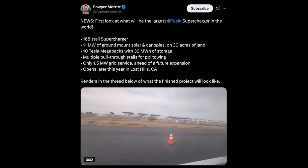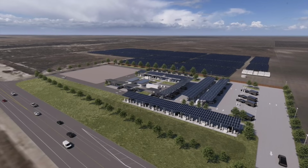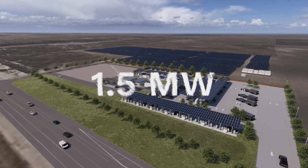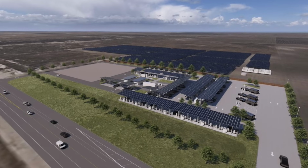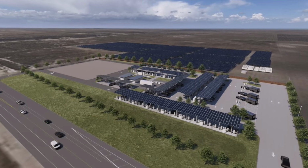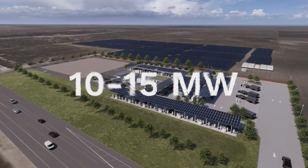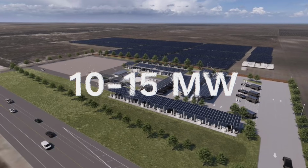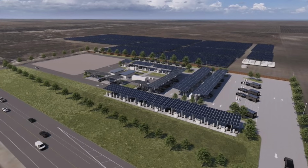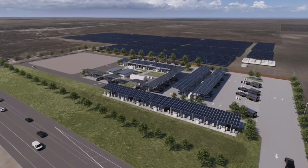So this is actually very cool if you know how much power a station like this normally needs. The station is designed with a modest 1.5 megawatt grid connection, which is unusually small for a 168 stall supercharger. Typically, a 16 stall supercharger might use around 1.5 megawatt at peak, so this station would theoretically need about 10 times more grid power, potentially between 10 to 15 megawatt if it relied solely on the grid. By incorporating 11 megawatt of solar power from ground-mounted arrays and canopies and 39 megawatt hours of storage via 10 Megapacks, the site can meet most of its energy needs independently.